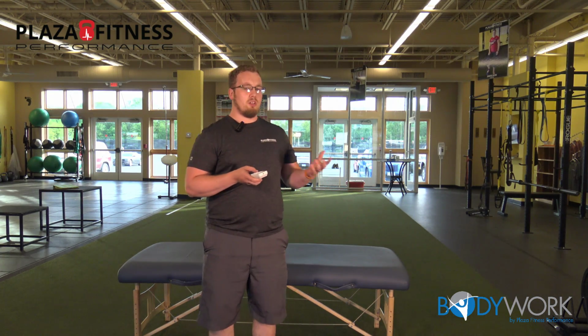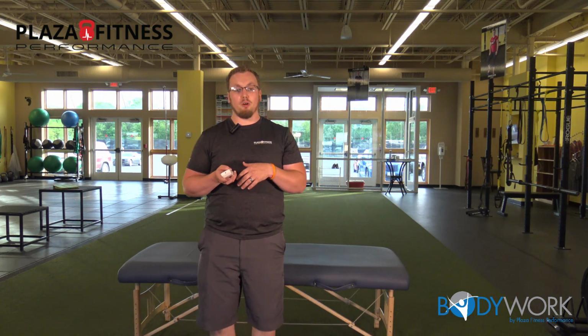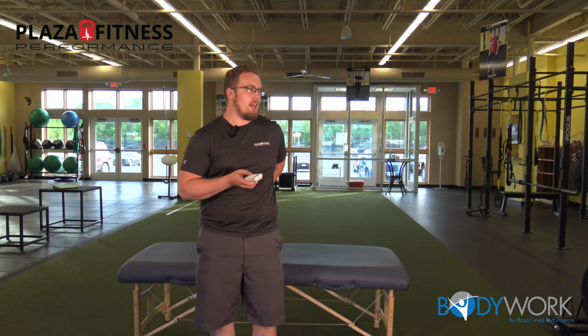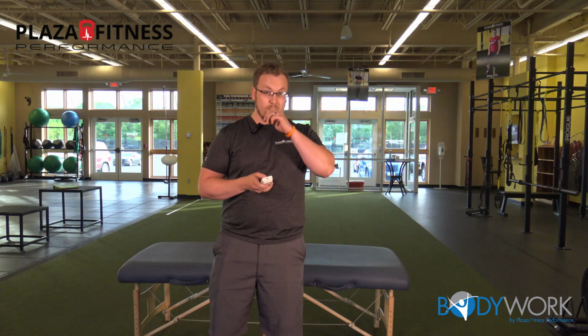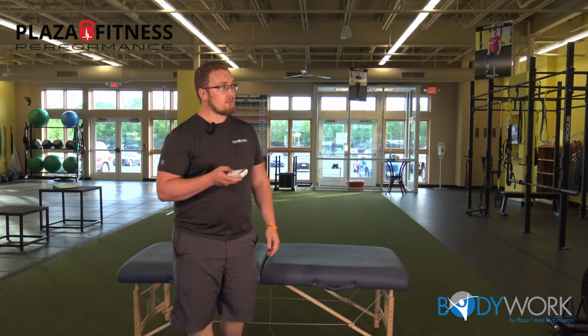So any structural flaw or malfunction in any part of the body can develop problems in the foot, or vice versa. Problems in the foot can develop problems in the back, and so forth. So really a foot problem is never really just a foot problem, and often it's not really a foot problem at all, which we're going to delve into.